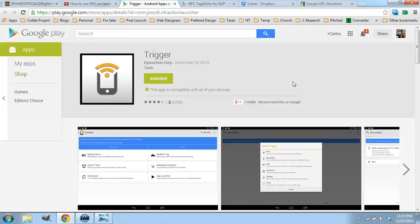So what's really cool about this app is that it has a feature called switch. So the same NFC tag, when you bump it, it'll turn on Bluetooth and launch Pandora, turn down the brightness. And then when you bump it again, the same NFC tag, it'll do the opposite. So it'll turn off Bluetooth and then set my brightness back to what it was. And then you can even decide to close the Pandora app, I think.